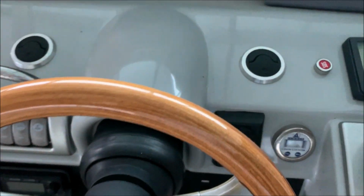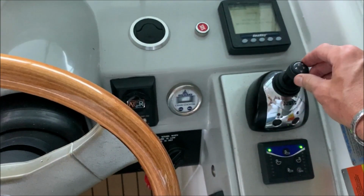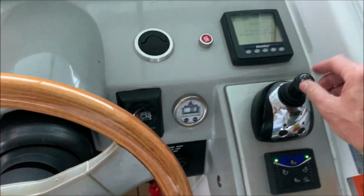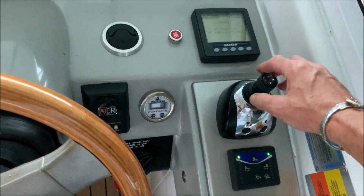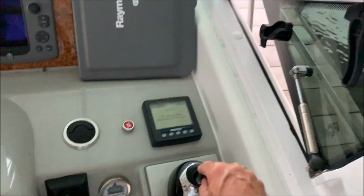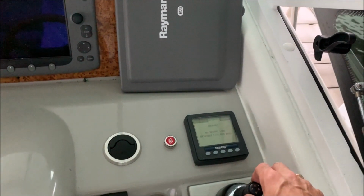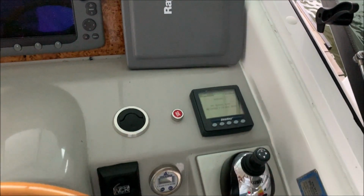IPS drive, I'll go ahead and engage that. And we have forward, we have reverse, we have left, and right.